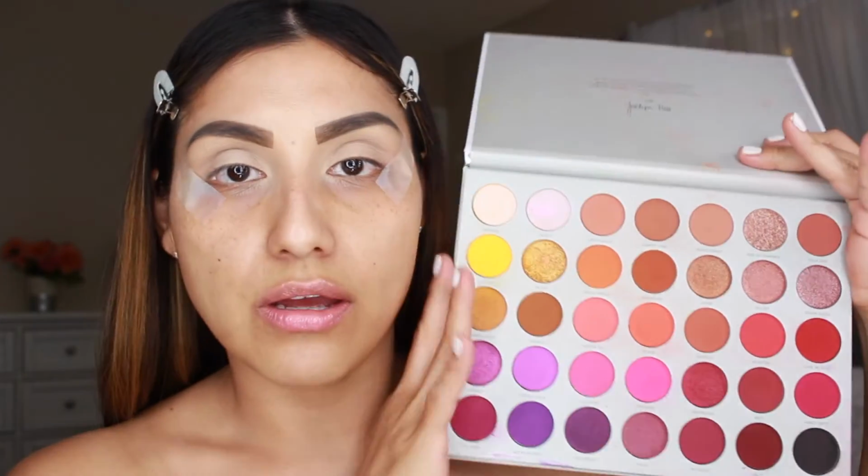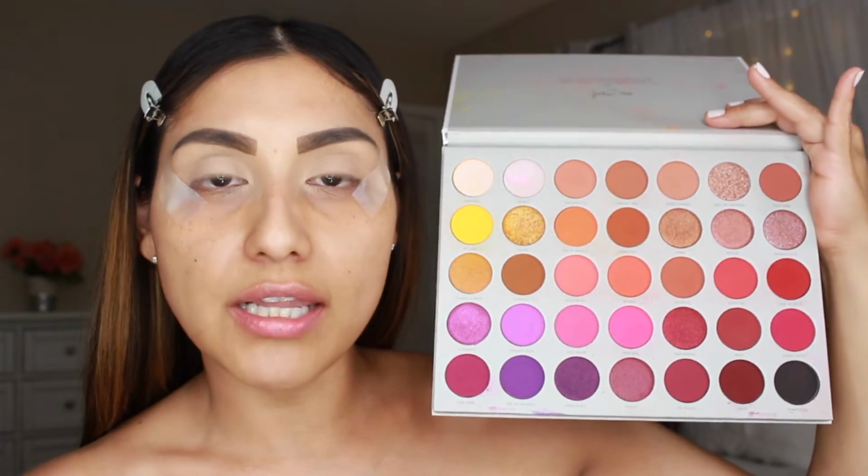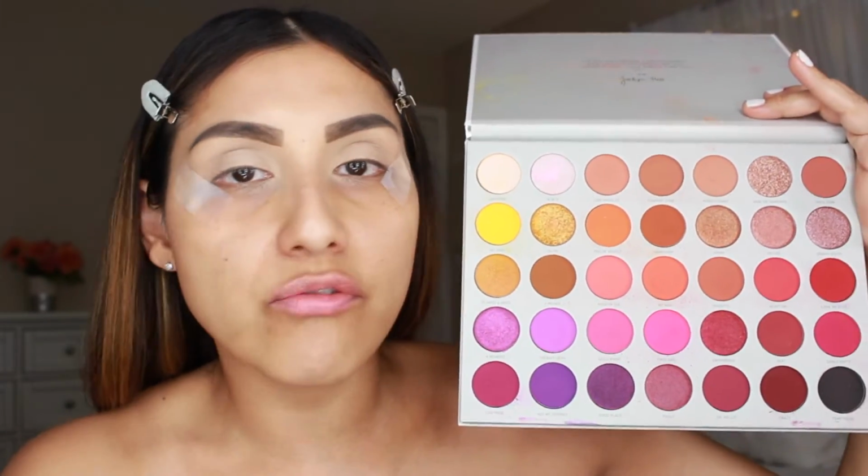This is the best palette. I can use this for everything, something simple to something super bold and fun. Like, I can use this for everything and anything. We are in May, and I already can tell you that this is the palette of the year for me. I have had so much fun creating so many different looks with this palette. It is just the best.